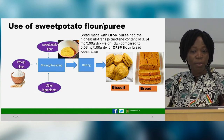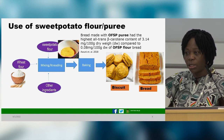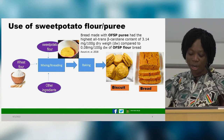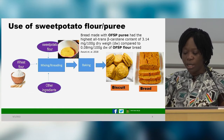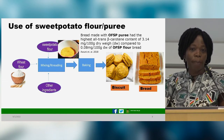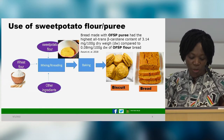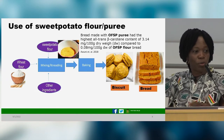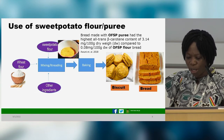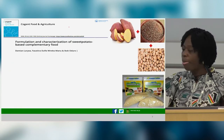So one of our research that was done on bread showed that when you use the puree, you actually retain more beta-carotene or vitamin A in the product than when you use the flour. But it is inevitable to use flour, because if you want all year-round availability, then it is good that you process it into flour. So we've done work on biscuits, on bread, that people really appreciated. And even the color of the orange flesh sweet potato comes with an advantage, because already people add unapproved colors to some of these products to make them more attractive. So using orange flesh sweet potato becomes an advantage.